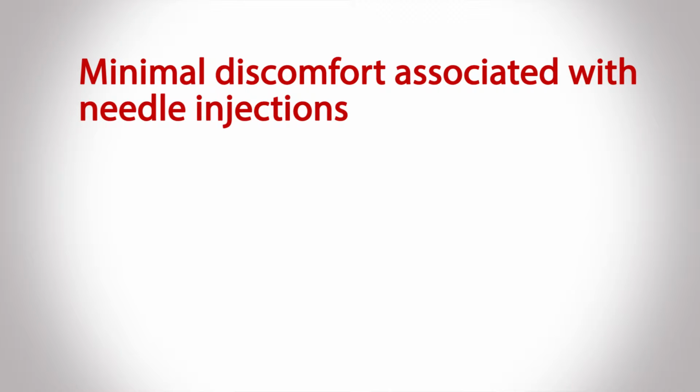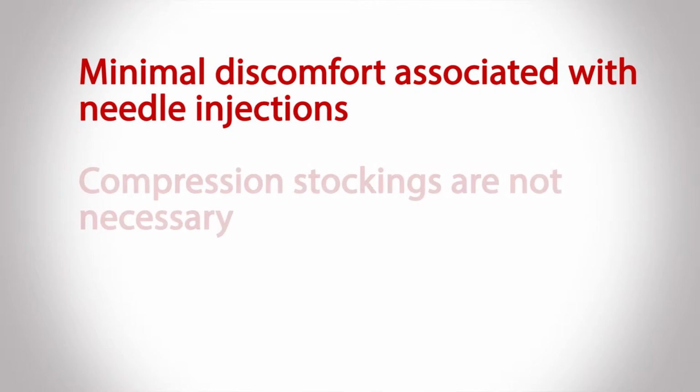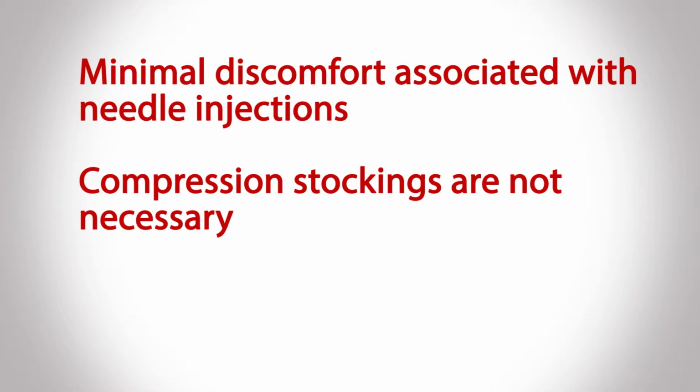Some of the other big benefits is that there's no requirement for uncomfortable compression stockings to be worn after treatment. Almost every other vein treatment out there requires compression stocking use, maybe for a week or two after the treatment.